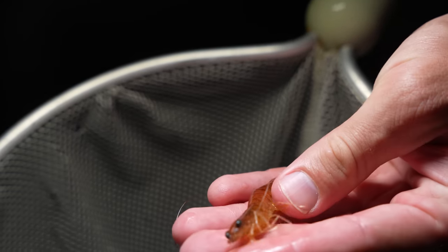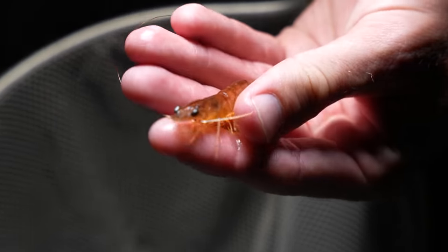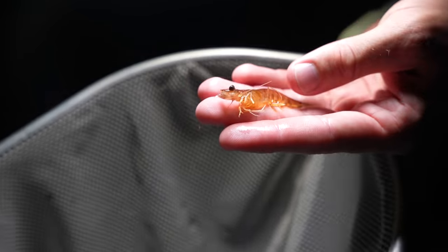So they hang on to all the leaves. That's why we're kind of looking in the debris, because they like to attach onto the leaves, and then the tarpon come up and smoke them. So we may turn this into a bigger fish. You never know. But we're going to keep as many as we can catch.